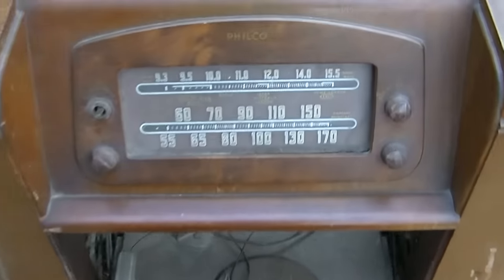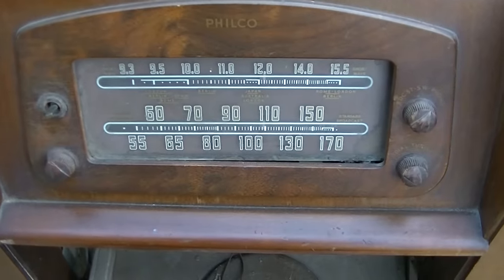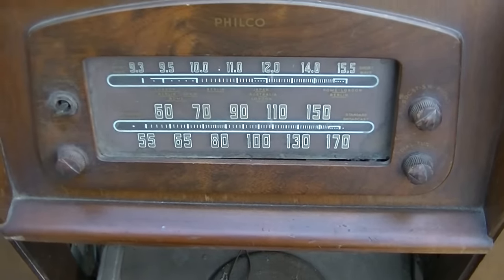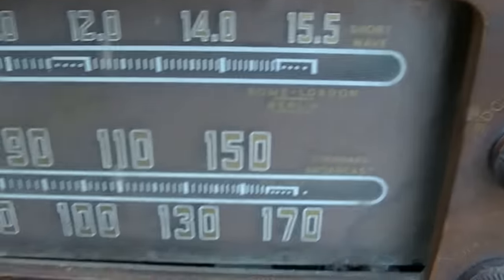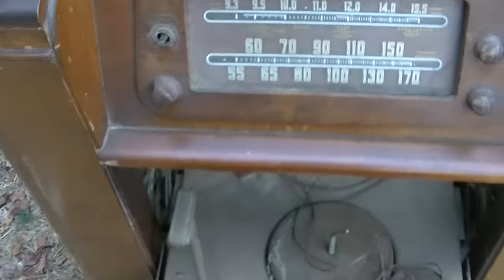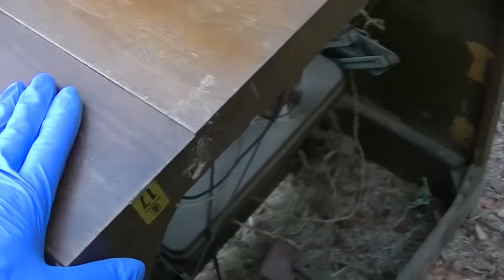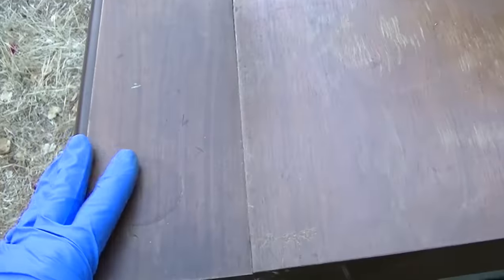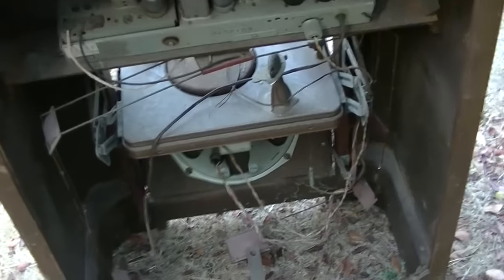Anyway, standard AM broadcast, and it looks like it's got shortwave, 9.3 to 15.5 megahertz. Condition is fair. Actually, the condition for one of these is something from 1946. This is probably about a 6 out of 10.